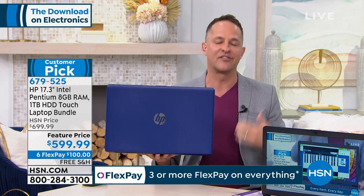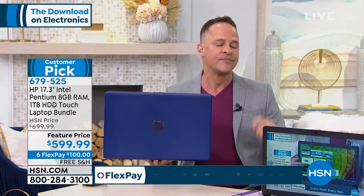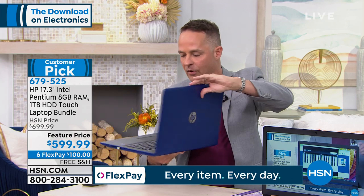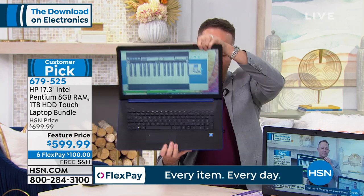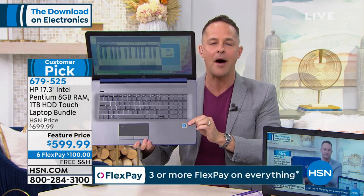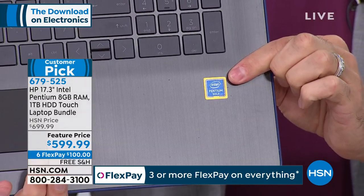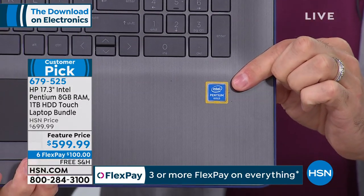They do things for us that they don't do for everybody else. Right. And this is a great example of that. So HP, number one computer brand in America. And then as we've mentioned already, and I'll sing it for you one more time, bum, bum, bum, bum, Intel inside. Intel Pentium Gold processor inside.